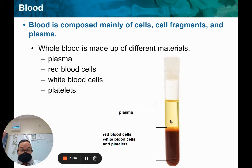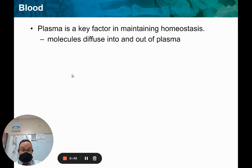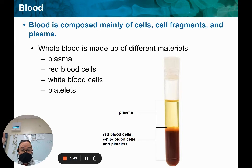It's made of plasma, which is the liquid. Red and white blood cells and platelets are cells. These are all cells that play a different role. Red blood cells carry oxygen, white blood cells are for your immune system, and platelets are there to clot, to deal with damaged cells. As you can see, there's a chunk that's non cell, and there's a chunk that's cell.